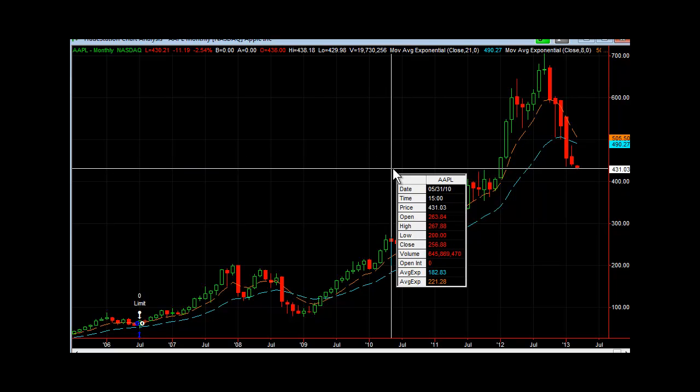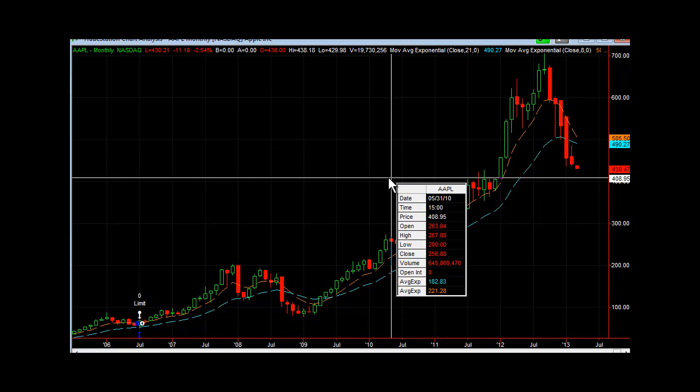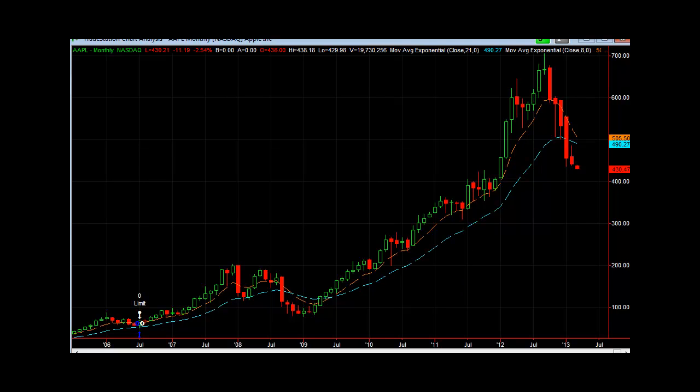If Apple, though, can't hold in here at this 430, 425 level, then the next level of support doesn't come in until about 410. So keep an eye on these various correlations and relationships, and I'll keep you posted and get back with everybody tomorrow after the close.